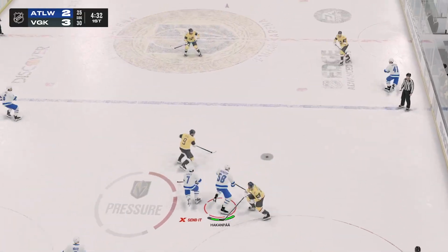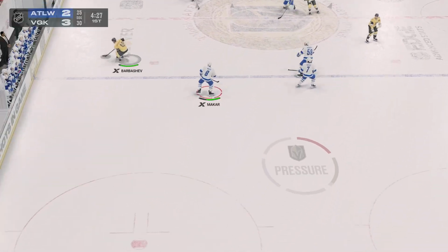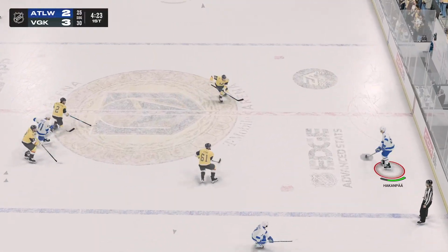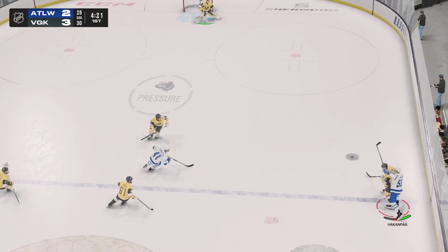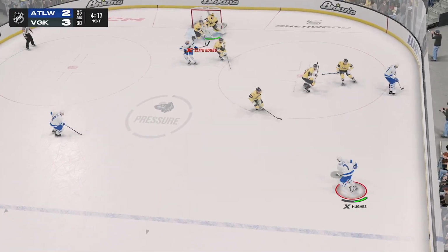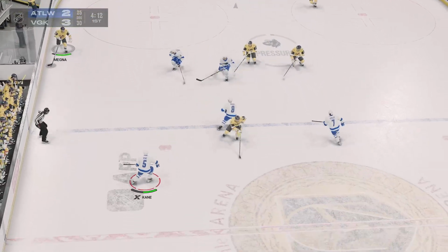Absolutely. Quick pass to Hakanpää. Pass to Brody. And they'll go the other way with it. Big hit along the board. Wow, he was so aggressive on this one, James. He recognizes that he's got to close, and then shoulder on shoulder. This is a clean hit and disrupts the player from the puck. That's a beauty. And he hits one of his own teammates with that shot.